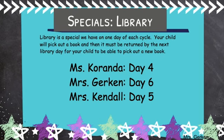Library is a special we have on one day of each cycle. We run a 6-day cycle. So your child will pick out a book and then it must be returned by the next library day in order for your child to be able to pick out a new book with Miss Corder. Our library days are day 4 for Miss Coranda, day 6 for Mrs. Gherkin, and day 5 for Mrs. Kendall.